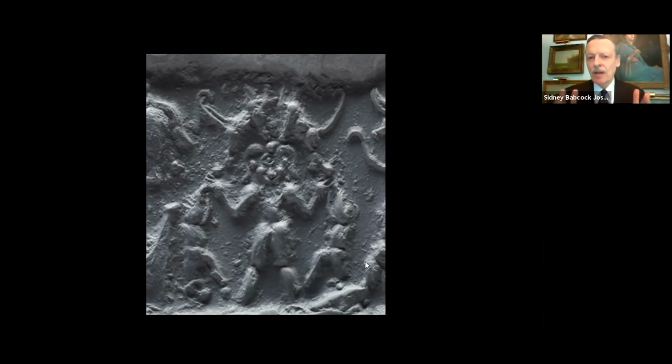Now, this is a tripartite composition, majorly three major elements: lion, hero, lion. And it really is a visualization of the idea of permanence, because if you take one element away, the whole idea of the design itself will collapse and throw off the balance.